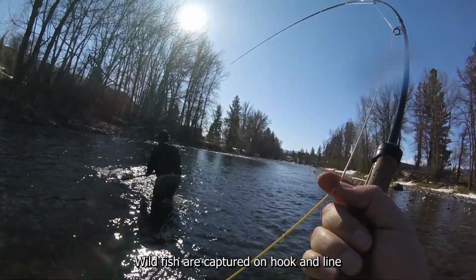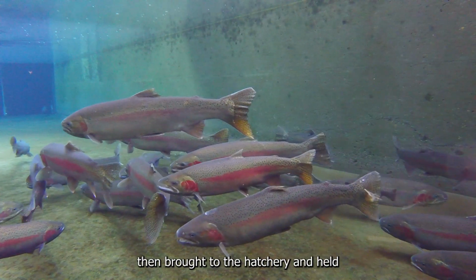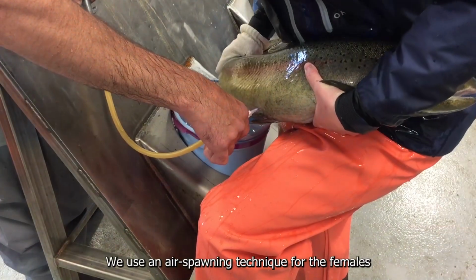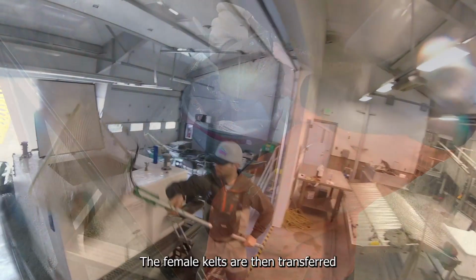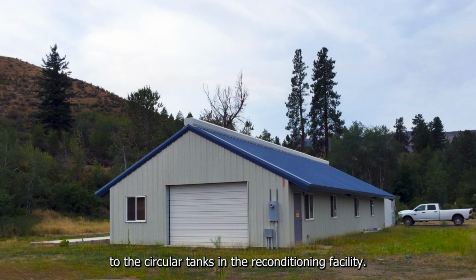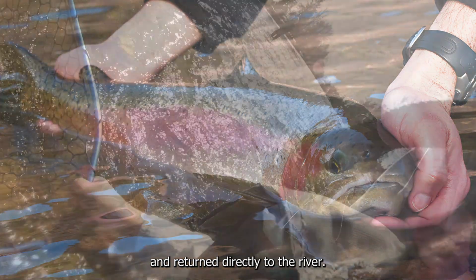Wild fish are captured on hook and line in February and March, then brought to the hatchery and held in our adult tanks until they are ready to spawn. We use an air spawning technique for the females that doesn't harm the fish. The female Kelts are then transferred to the circular tanks in the reconditioning facility. The males are also live spawned and returned directly to the river.